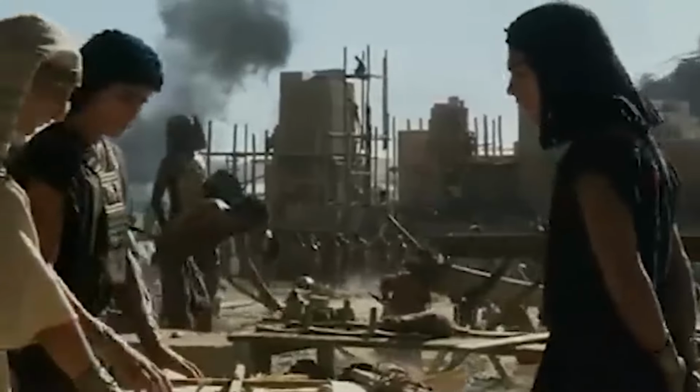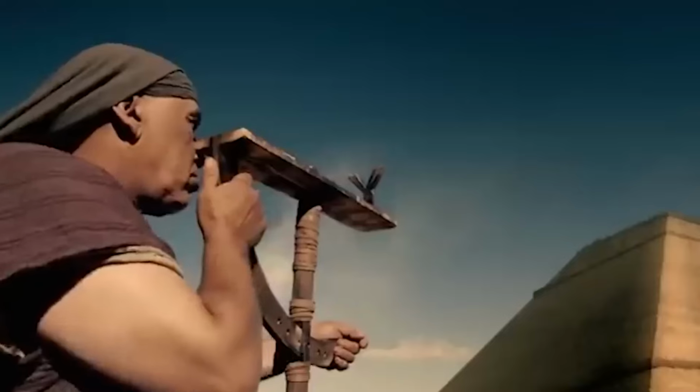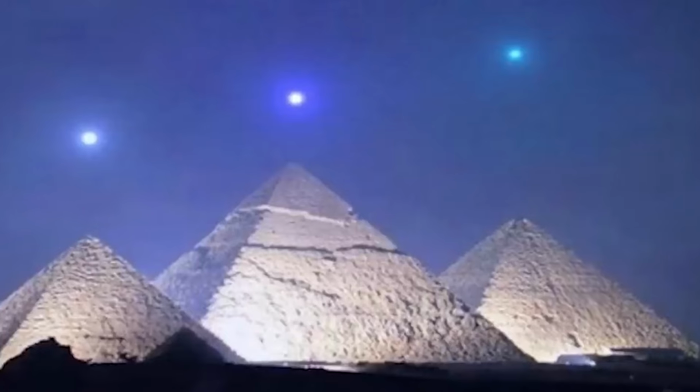So, how? They didn't have compasses, GPS, or even highly accurate maps. We know they used the stars and the sun, but do you think that's enough to achieve 100% alignment?